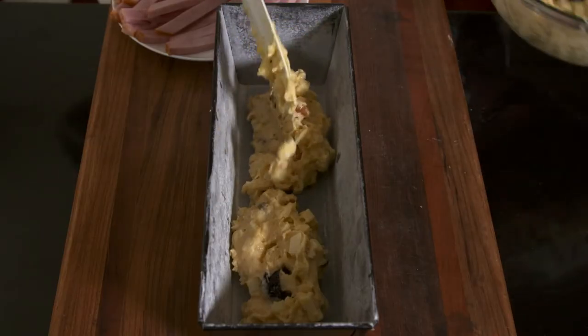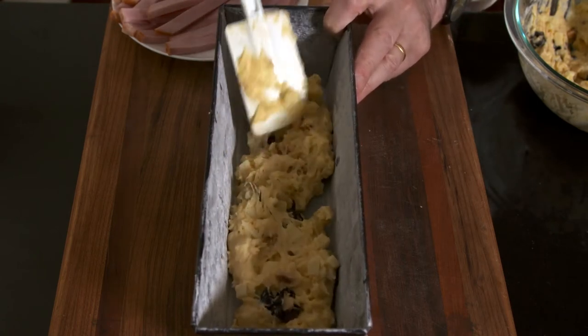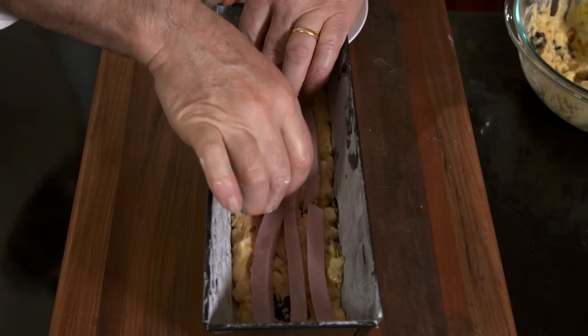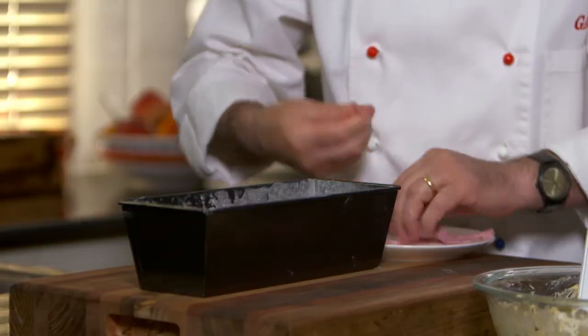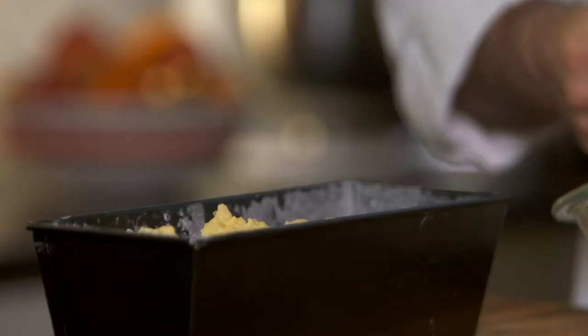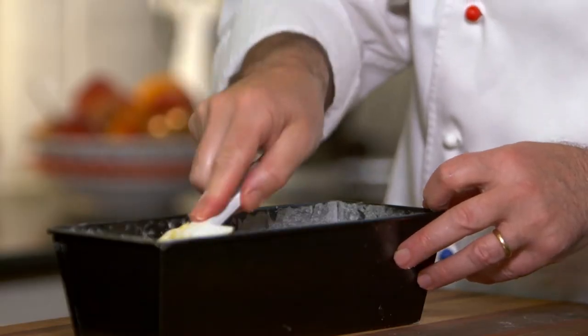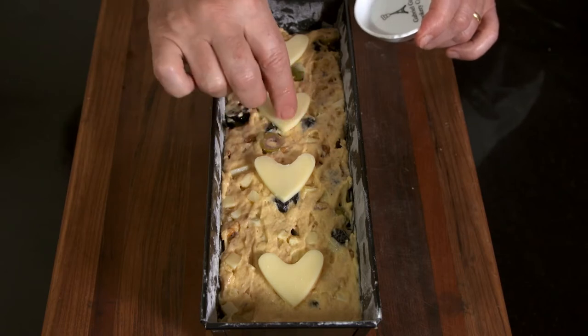I then spoon 1/3 of the preparation into a well-buttered and floured loaf tin. Next, I carefully top with some ham sticks. I then top with more mixture before adding some more ham. Lastly, I finish with the remaining mixture. Gently flatten the top and decorate with heart-shaped cheese slices.